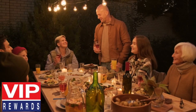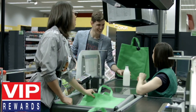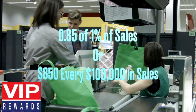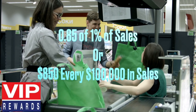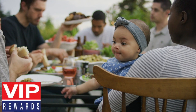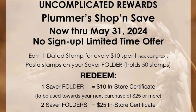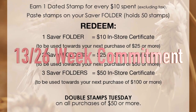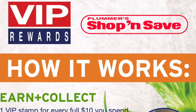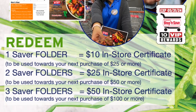Our clients have achieved double-digit increases with our VIP rewards program that costs less than 0.85 of 1% of sales, or $850 every 100,000 in sales at its peak. As a result, VIP rewards can be used as a standalone program or can complement your existing marketing strategy, such as a digital coupon app. VIP is used in 26-week increments. It can be used in the short or long term.